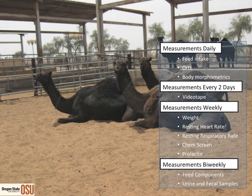Record the resting heart rates. Obviously we want to do this when the animals are not excited, so if it's possible for people to walk into the pens and take the resting heart rate of the animals without getting them too excited, that would be best. Also, again, take the resting respiratory rate, with minimal agitation of the animals.